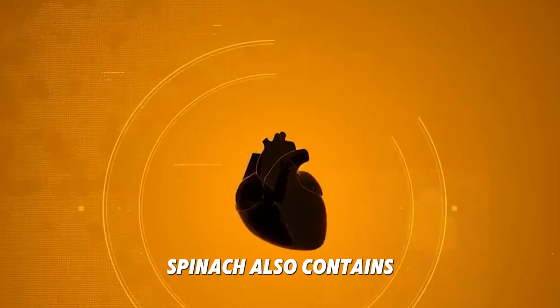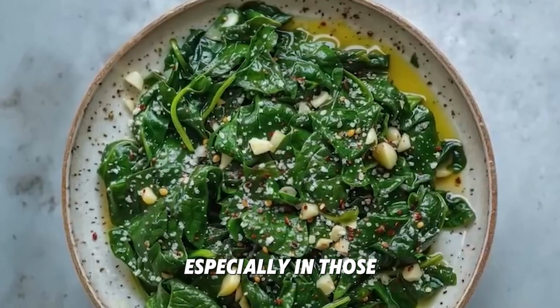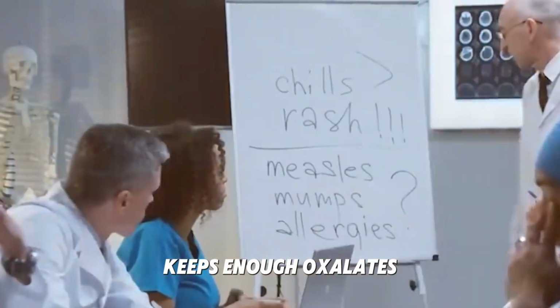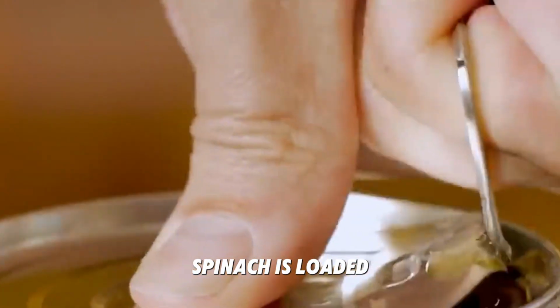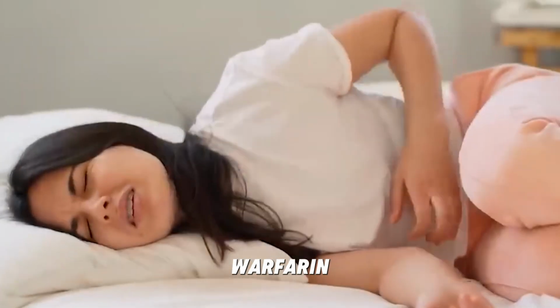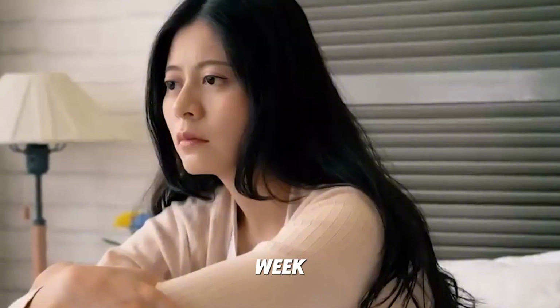Spinach also contains oxalates, natural compounds that can trigger kidney stones, especially in those with a history of them. Even canned spinach keeps enough oxalates to remain on the high-risk list for stone formers. Vitamin K levels are another challenge. Spinach is loaded with it, which is great, unless someone's on blood thinners like warfarin. Then it becomes a balancing act that must be monitored week after week.